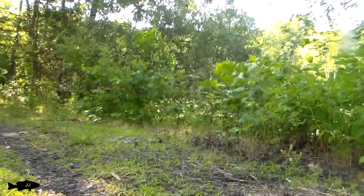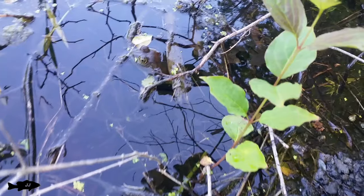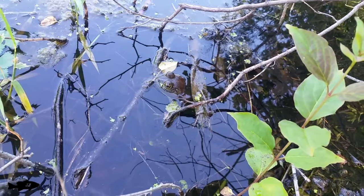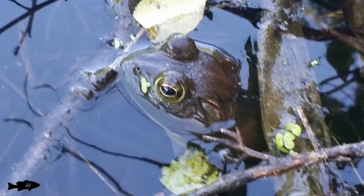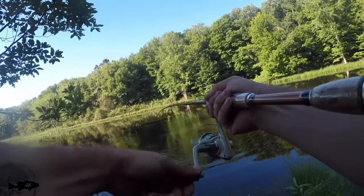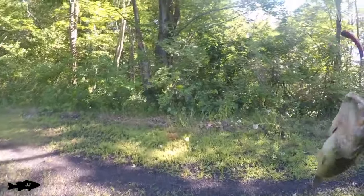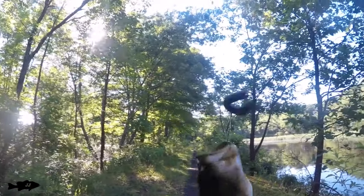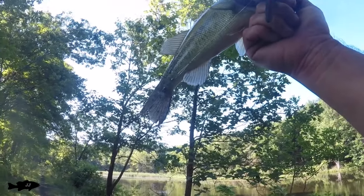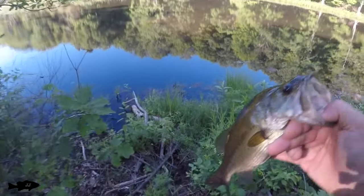See if we can get another one. What's up, Mr. Bullfrog? He's hiding right next to me. Got one, guys. Get over here. I put the wacky worm back on. What's up, buddy? Nice. All right, little junior. Show you guys the release. See ya.